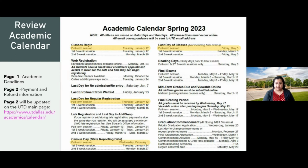So on the academic calendar, every semester is going to be published. It's going to be online, and you're always going to see 2 pages. Page 1 is going to be academic deadlines, like the ones that you see there. You'll see that we have an example of page 1 of the spring 23 semester, which includes the highlights, which is a full term session for the first day of class, January 17th. We highlighted the last day of regular registration, which is January 12th, Census Day, February 1st. So there's a lot of deadlines that are always going to be posted each semester. So have this handy, print it out, bookmark it, whatever you need to do to make sure that you're aware of these deadlines.